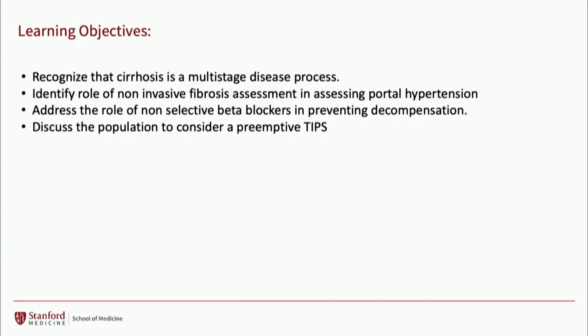And today I've been tasked for the next 15 minutes to chat with you about updates in the management of portal hypertension. There have been a lot of interesting studies that have come out recently regarding portal hypertension in the past few years, but I only have 15 minutes. So I'm going to really focus on the role of non-invasive fibrosis assessment in identifying clinically significant portal hypertension, talk to you about why carvedilol might be the beta blocker of choice in compensated cirrhotics, and then help define who might be the candidate to go for a TIPS preemptively after a variceal bleed.